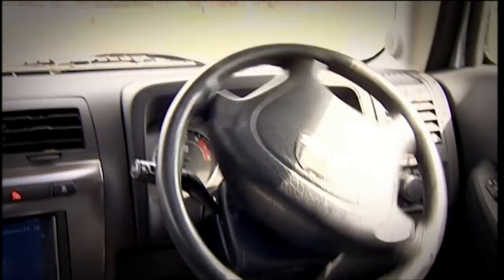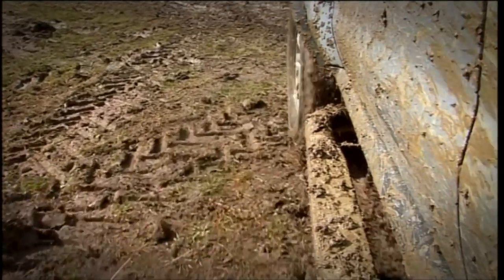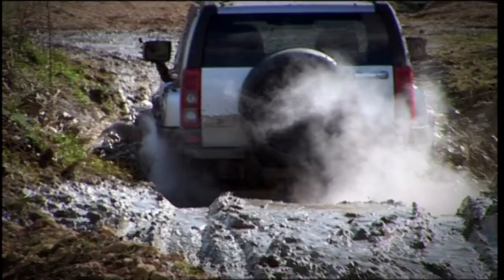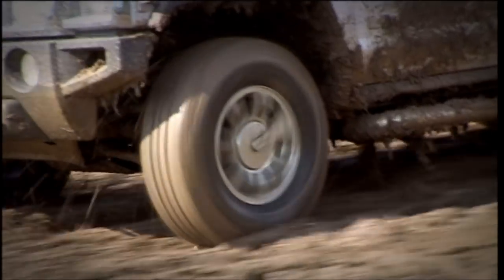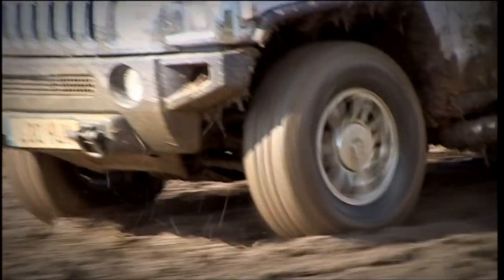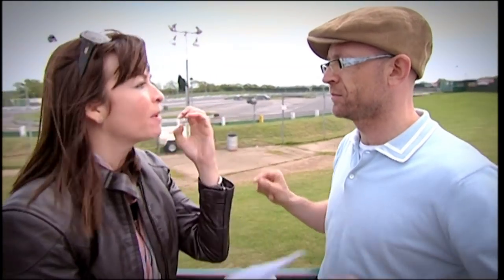Job done. As technical whizzes go, Dr. James Brighton is a genius. He converted this full-size Hummer into a whopper of an RC car last year, a two-ton off-roader which I got to drive with just a couple of small joysticks. It was a truly amazing creation and surprisingly straightforward to drive. I love this toy. So, if we could get him to build us one like this, job done. It's not job done. Why? Because we've got to build the most brilliant remote control car in the world.